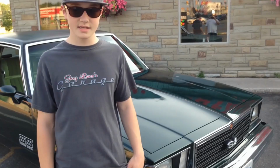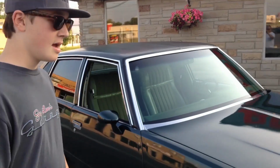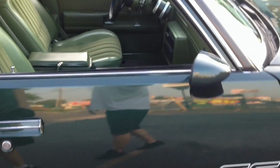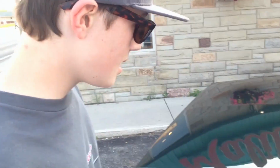My name's Zach, and this is my 1979 Malibu SS. It's my first car. Me and my dad worked on it throughout the whole winter, and it did not look like this when we first got it. And I'm 14 years old, and I'm never ever gonna sell it.